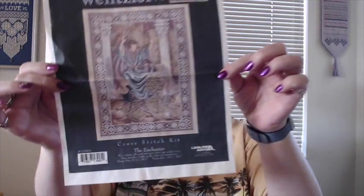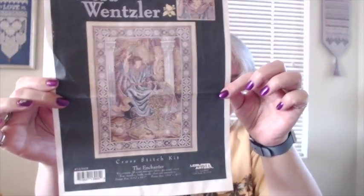Okay, the next one that I got is kind of interesting because I originally started this project years ago. I did not like the fabric that it was on, so I adopted it out to another old TW stitching friend. And I said, you know, when I restart it, I'm going to restart it on platinum. Erica had it started on platinum. It was just kind of, you know, meant to be. So this is TW's Enchanter.